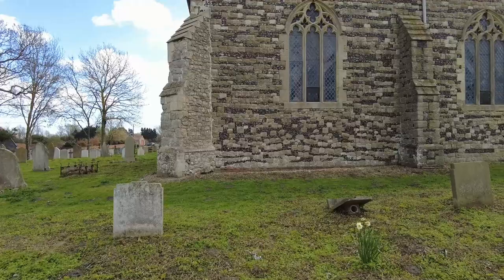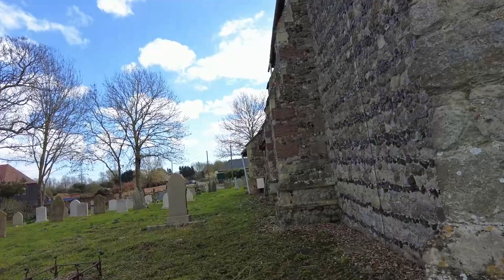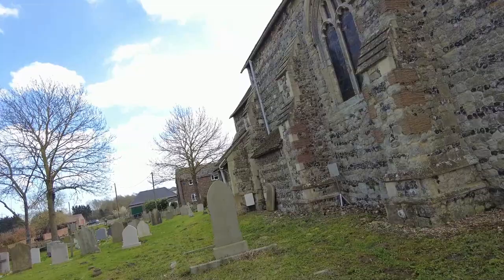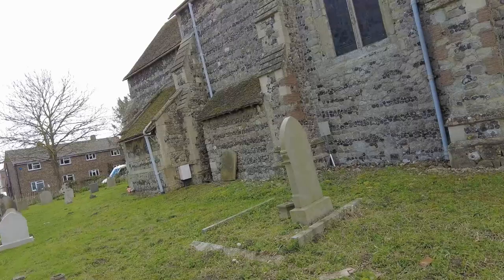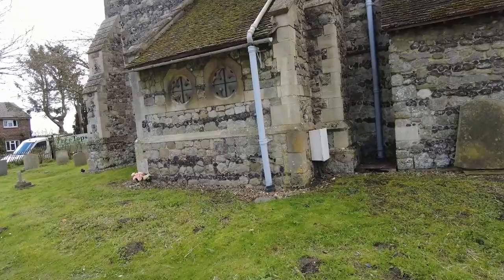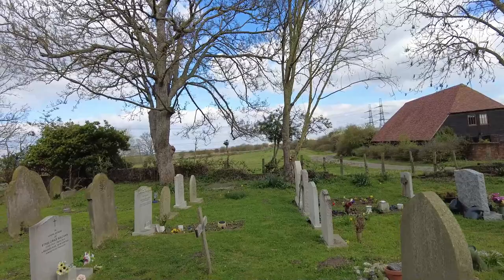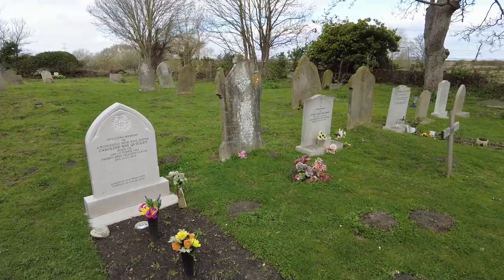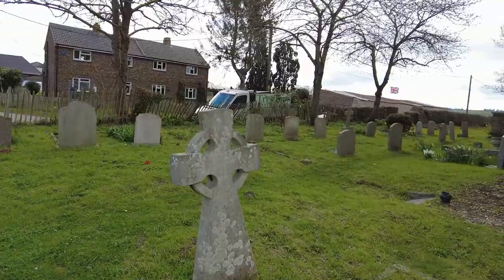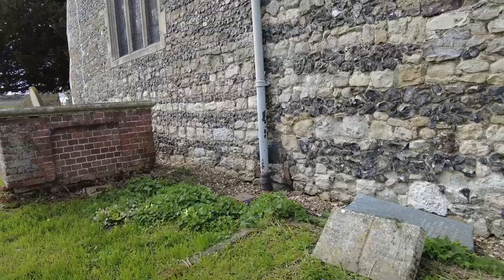Obviously, it's not a working church anymore, so to speak. The Conservation Trust has got it, so they're just going to maintain it for posterity and, you know, keep it looking nice and original and spend some time, effort and money on it. Beautiful old church. They've got some relatively new interments still though, 2018. There we go. See the Union Jack flying over there?